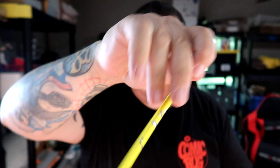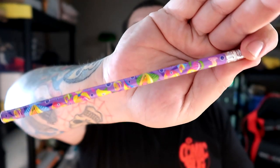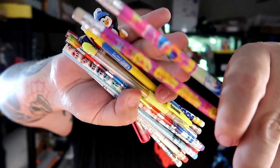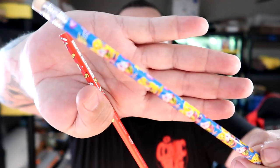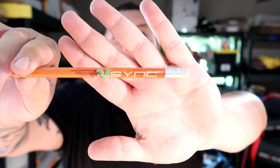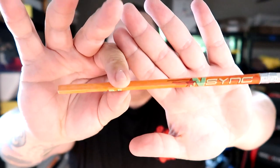There's another Bugs Bunny one. Some more Lisa Frank action right there. And pencils are fun. Here go two more Lisa Frank pencils right here. Another Lisa Frank and an unused Hello Kitty pencil. Oh, look at that. Brand new NSYNC pencil. Check that out. Ooh, I love these. The ones with the multicolors on them. But yeah, just all kinds of fun pencils in there.